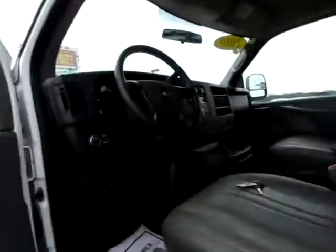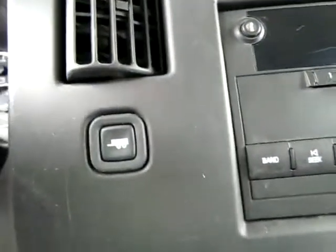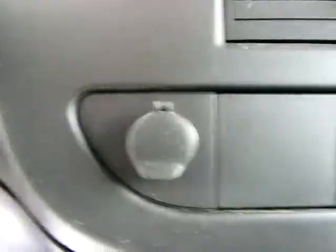And let's have a look up front. You want to haul something right there? There's a power point right there as well as over there. You can turn the passenger airbag on and off. The radio's right there. Very nice.